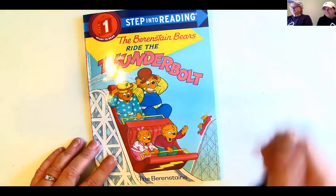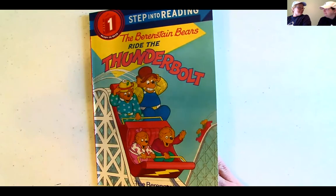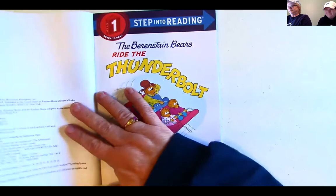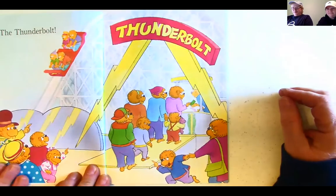This is the Berenstain Bears Ride the Thunderbolt. It's at an amusement park that is not Kennywood. There must be 2 roller coasters called the Thunderbolt. The Thunderbolt!